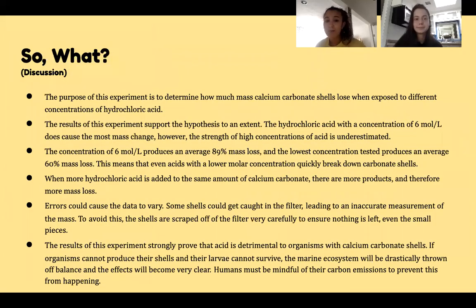So the purpose of our experiment was to determine how much mass calcium carbonate shells lose when exposed to different concentrations of hydrochloric acid. And our results did support our hypothesis to an extent. The hydrochloric acid with a concentration of 6 moles per liter did cause the most mass change. However, the strength of high concentrations of acid is underestimated. The 6 mole per liter acid produces an average 89% mass loss as shown in the chart, and the lowest tested produces an average 60%. Which means that even acids with a lower molar concentration can quickly break down carbonate shells.